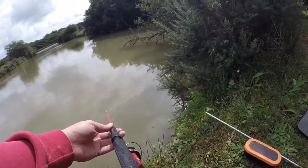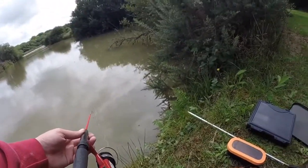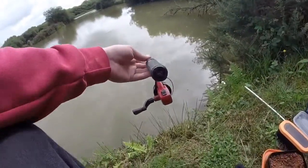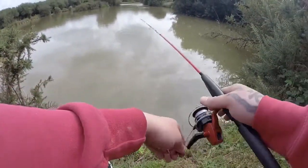I'm just going to sort my bits out while we're watching that. I've got some nice worm here as well, also some hookable pellet, which I can use. You see all the small fry now just sort of disturbing the water.